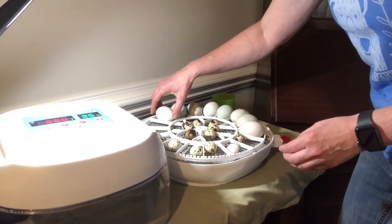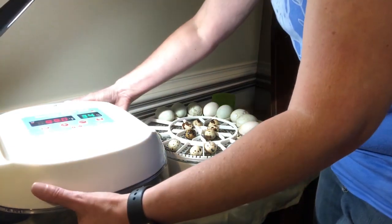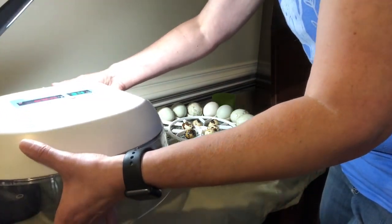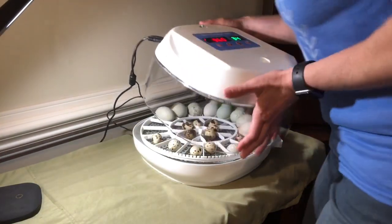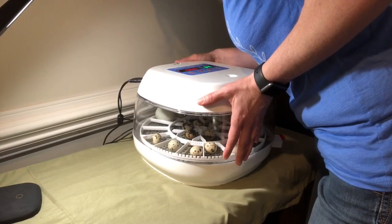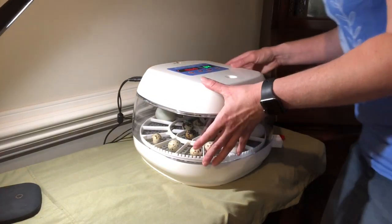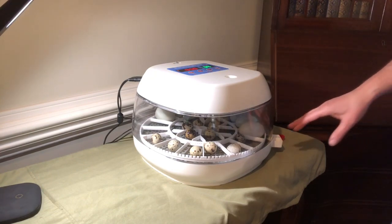Okay. All right, so I'm going to have to do a little adjusting here because, again, we do not want those quail eggs to get cool. I'm going to very carefully put the incubator cover back on the eggs. And then what I'm going to have to do is get a separate container and actually remove the duck eggs for a minute so that I can take the carousel out.